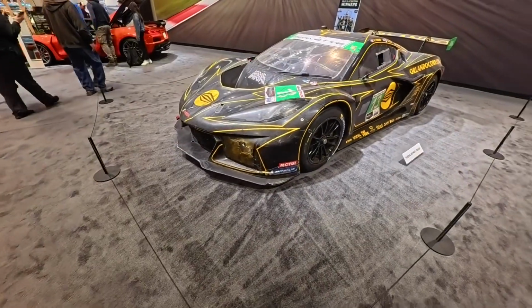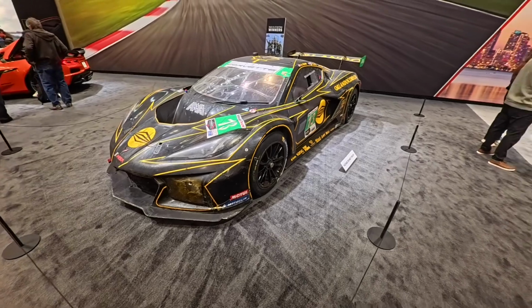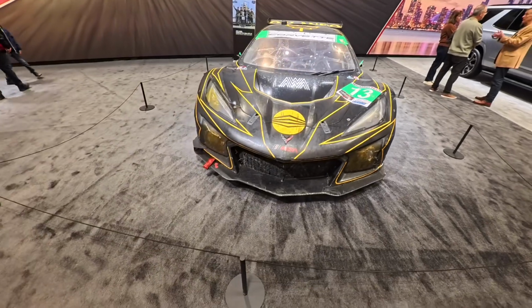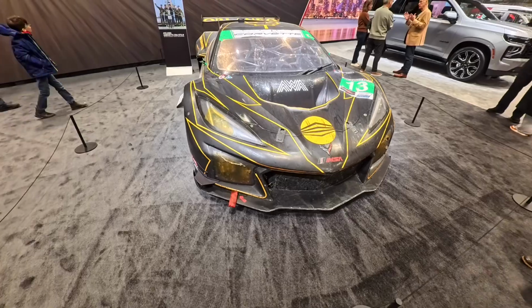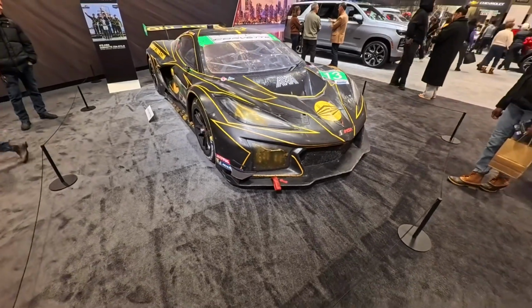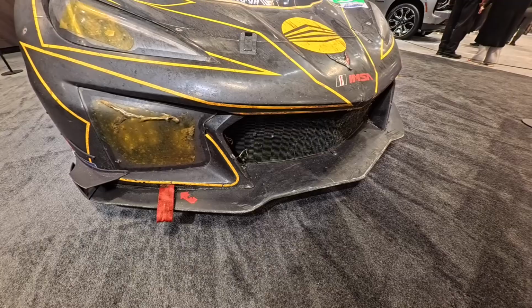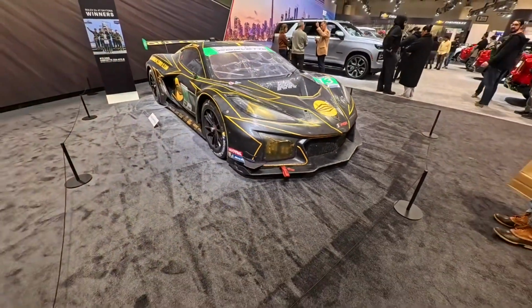So over here we have the Corvette. It was used to win the Rolex 24 Hours at Daytona, part of the IMSA series. This thing is insane. Looks like this thing went through a war zone. Just check out all that wear, all that dirt, grime. Look at that. This thing is sick.